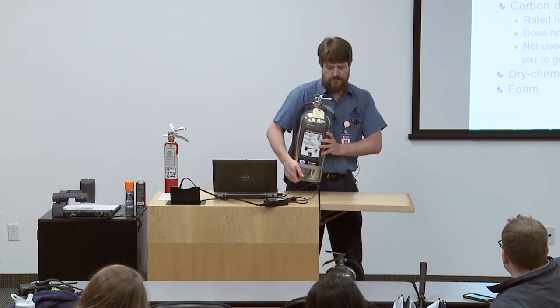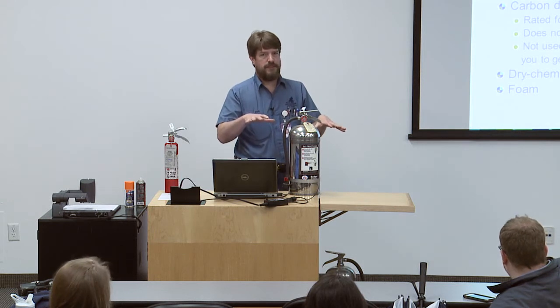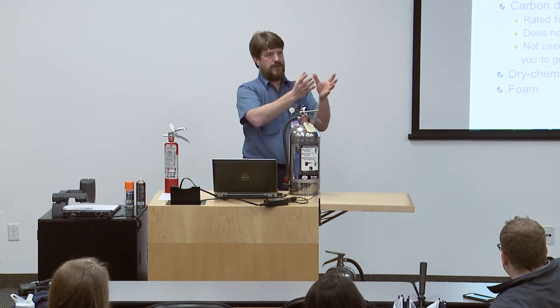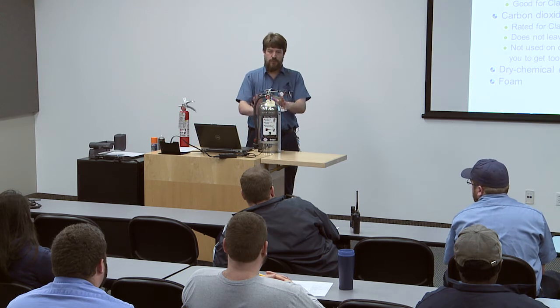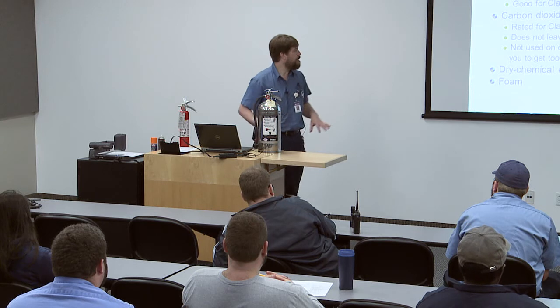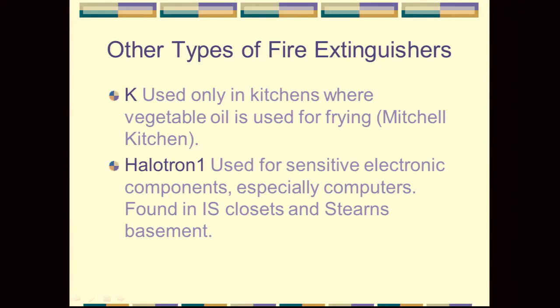And this is designed to take the hot grease. The other chemicals, when they go on, the hot grease will cover it, smother it, but underneath you have the hot grease still bubbling away. And all it takes is for it to bubble up, open up a hole in the chemical that's covering it, hits that oxygen, reignites. So the wet chem gets in there and separates it all and keeps it from spreading. So there's your K. It's used only in kitchens where vegetable oil is used for frying, like Mitchell Kitchen. There's actually one of these in the Mitchell Kitchen.